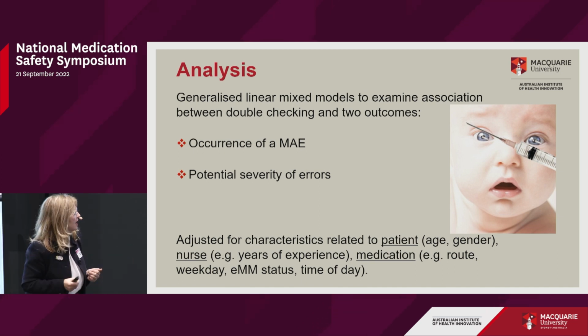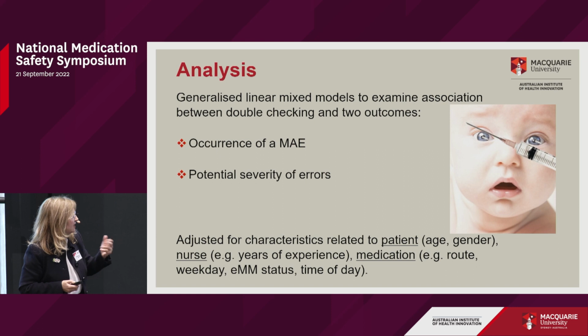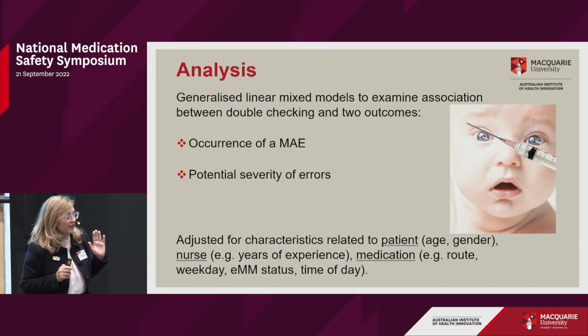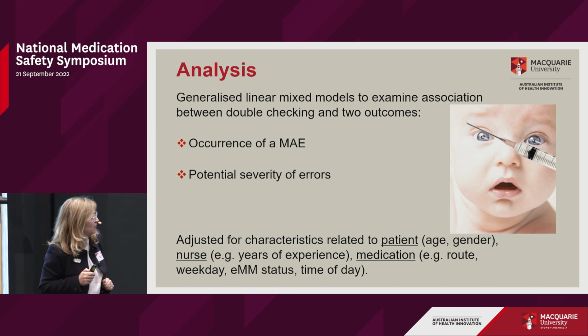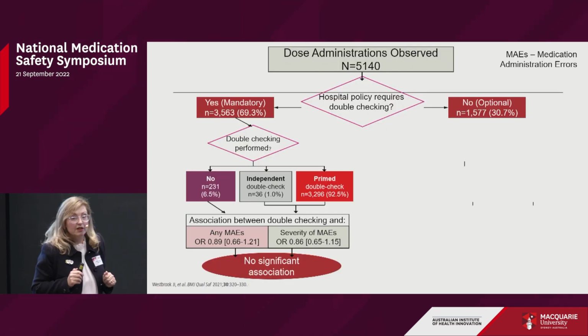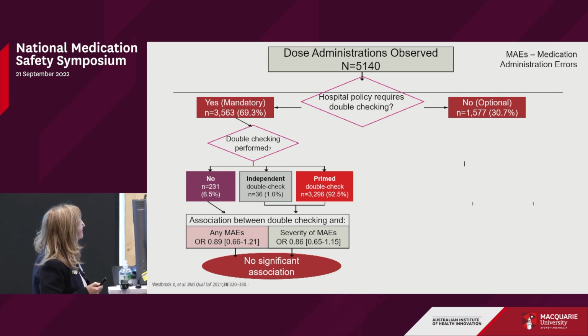And we needed to adjust for a whole range of factors because nurses of different experience, different patient details in terms of their age and gender, whether it was a weekend or a weekday that we were observing them, whether they had EMM in place or whether it was still using the paper medication chart, and we also looked at time of the day. So this is what we found.